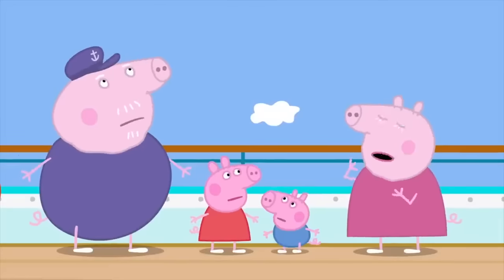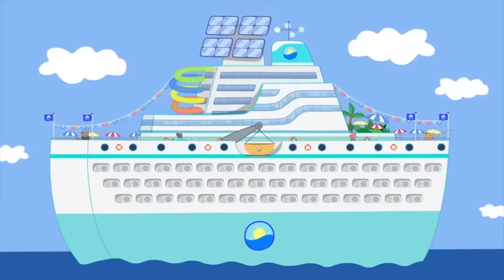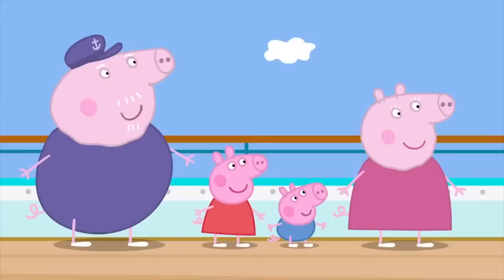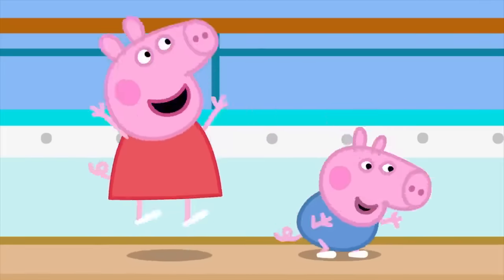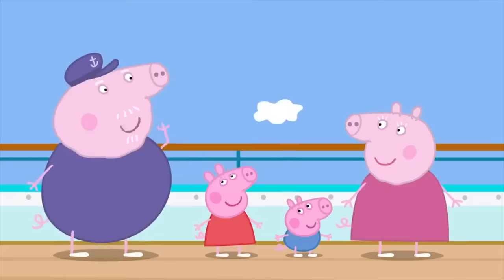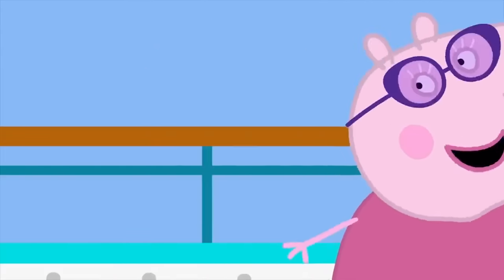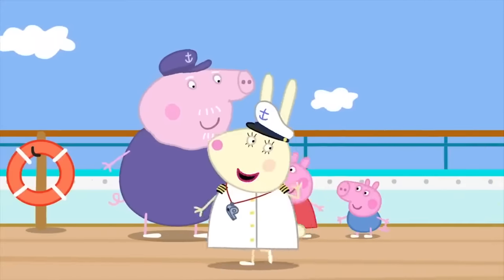Gosh, what a frightfully loud horn. Today, Peppa and her family are on a cruise ship. Hello, everyone. Welcome aboard. Are you ready for the safety tour? First mate Miss Rabbit has come to show them all the things that make the ship safe. I can't wait. I know a thing or two about boats, you know. I think I might have a tour of those sun loungers. Have fun. This way, everyone. Aye.